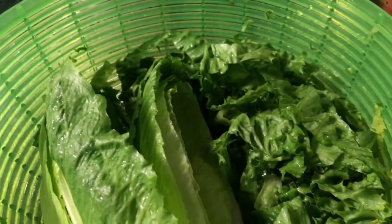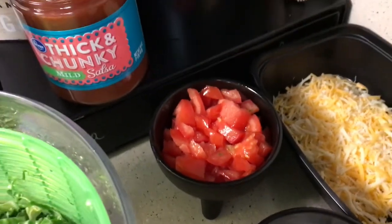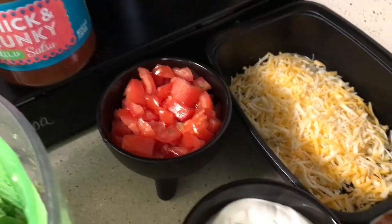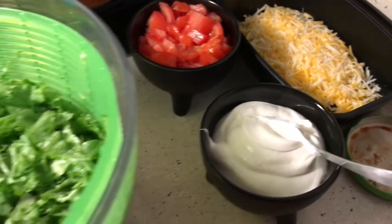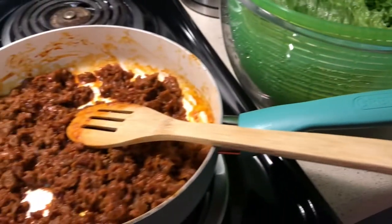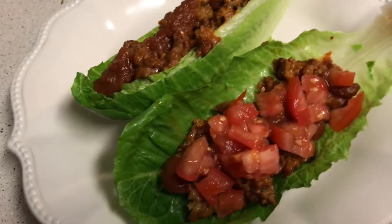I went ahead and washed my lettuce in my salad spinner. I do have romaine for myself and sliced up lettuce for my family. I have the tomato, the thick and chunky salsa. We have some sour cream and some cheese. Those are dairy, so I didn't have any non-dairy substitute.